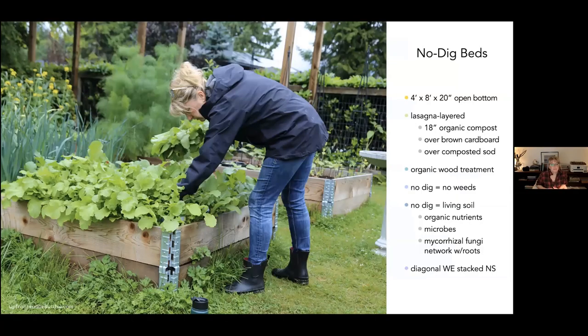Okay, no dig beds. These are very inexpensive, just 1x8 cedar with agricultural hinges, stacking beds. I really wanted stone beds, and maybe one day I'll get those, but it's not in the budget. And for now, these are beautiful. I love them. I think they're really cool.